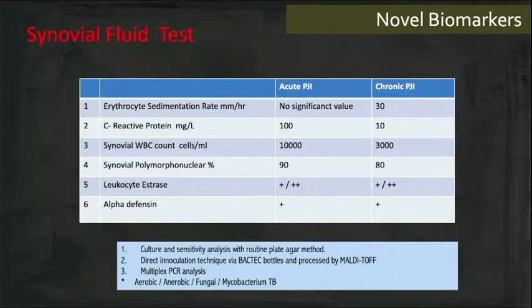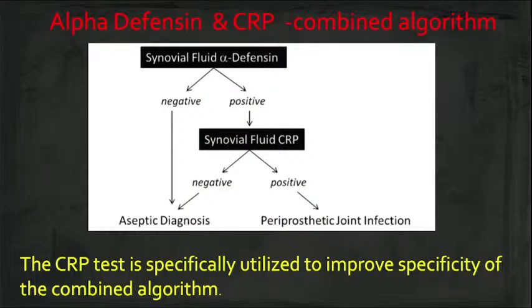Along with the alpha defensin and the CRP, if it is combined, then the sensitivity and specificity is very, very high. This is the most important investigation, particularly in a chronic infection where you are having suspicion but there is no definitive diagnosis. So if the synovial fluid CRP is positive, then definitely there is a periprosthetic joint infection. So alpha defensin with the CRP is very important.